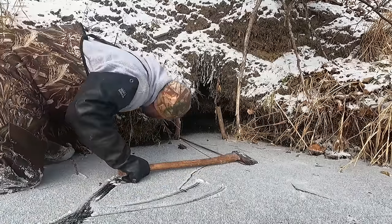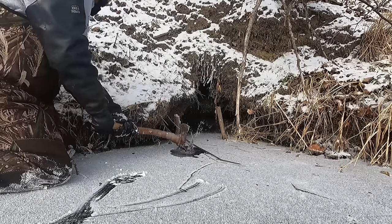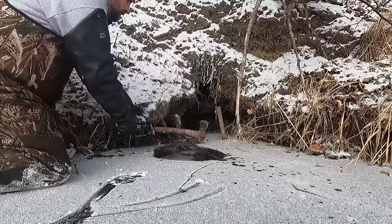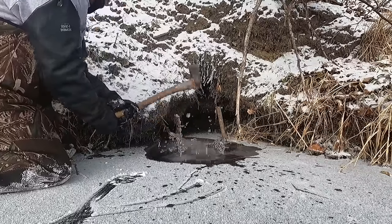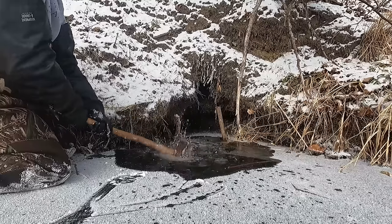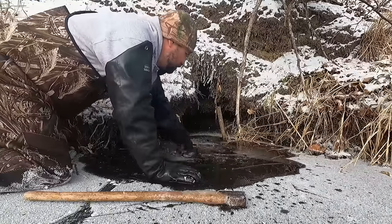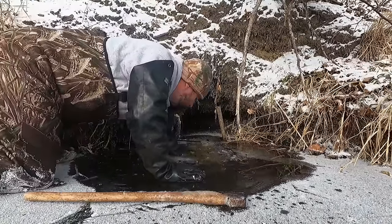Now this set here, I won't be able to reset it, but that's all right because we did get a beaver out of it, which is really what we were hoping for. That looks like it's gonna be an adult beaver. You guys see that? Oh yeah. Oh, that's a big beaver. Come here. Come here, buddy. Big beaver.